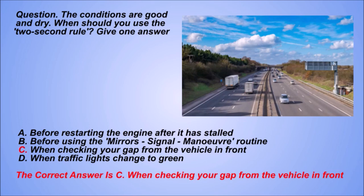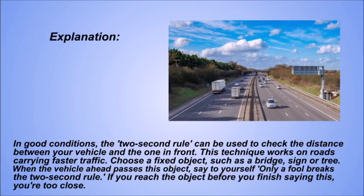The correct answer is C. When checking your gap from the vehicle in front. Explanation: in good conditions, the 2-second rule can be used to check the distance between your vehicle and the one in front. This technique works on roads carrying faster traffic. Choose a fixed object, such as a bridge, sign, or tree. When the vehicle ahead passes this object, say to yourself, "Only a fool breaks the 2-second rule." If you reach the object before you finish saying this, you're too close.